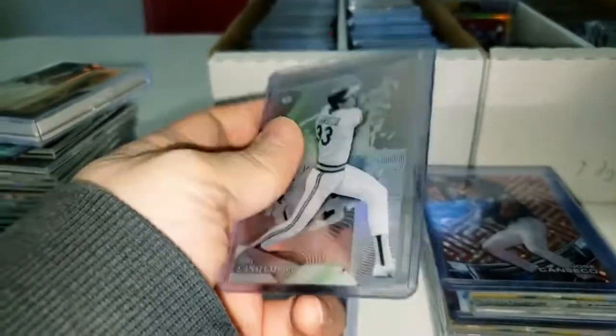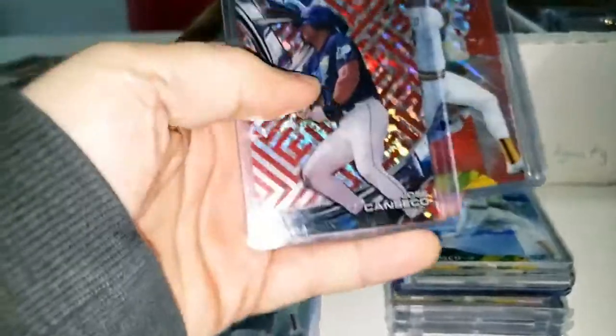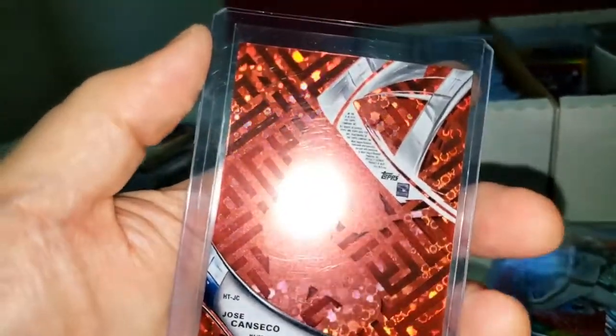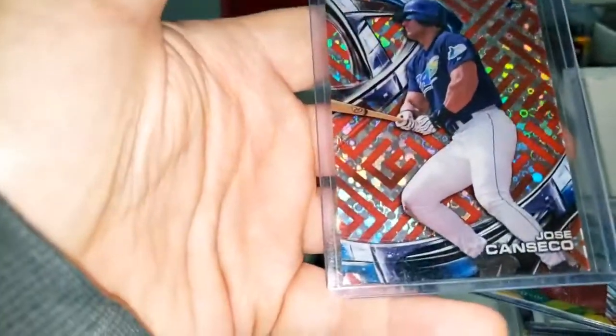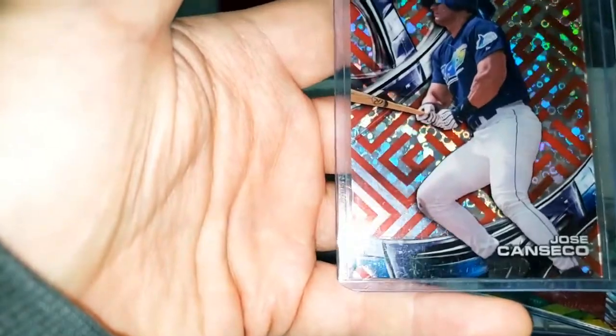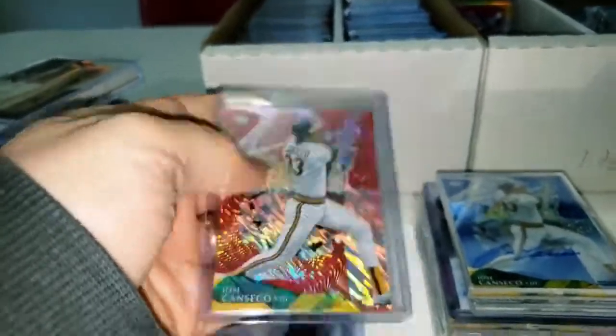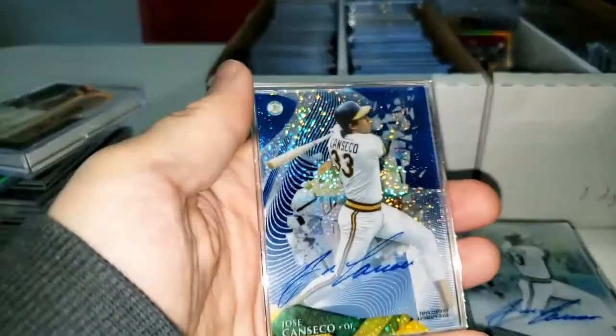2014 black and white. I think this is out of 15. Yeah, 15. Then we've got, I feel like this is out of 5. I can't see offhand the serial number, but anyways, I think this is out of 5. This is out of 10, Red Storm. This is probably my favorite one.